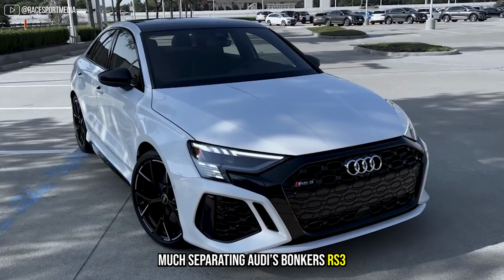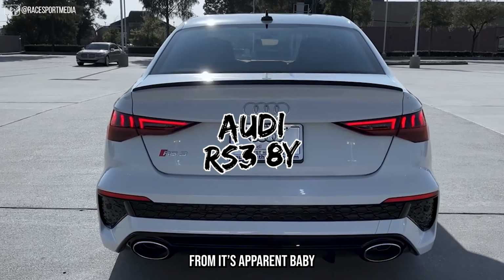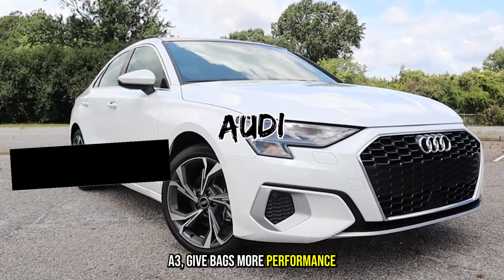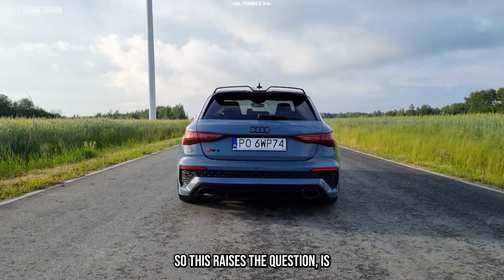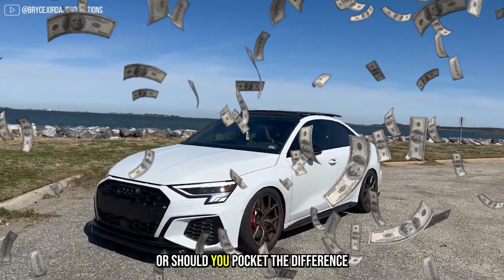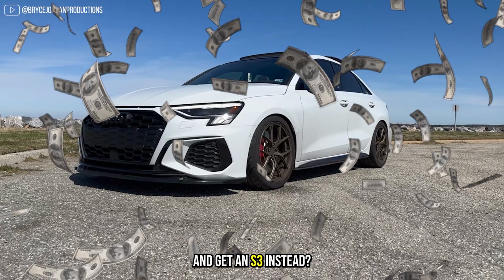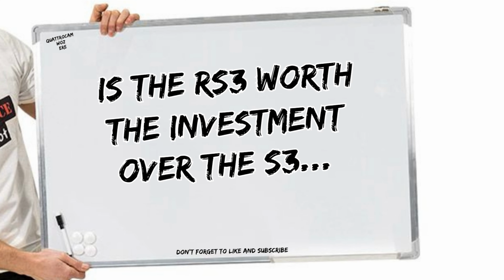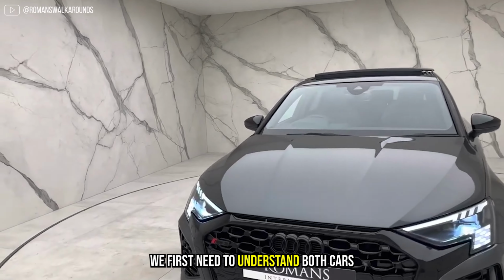On the outside, there is not much separating Audi's bonkers RS3 from its apparent baby brother, the Audi S3. They both look more aggressive than the standard A3 and give bags more performance. So this raises the question, is the full-fat RS really worth the investment, or should you pocket the difference and get an S3 instead? To answer the question, is the full-fat RS3 worth the extra investment over its baby brother, we first need to understand both cars.